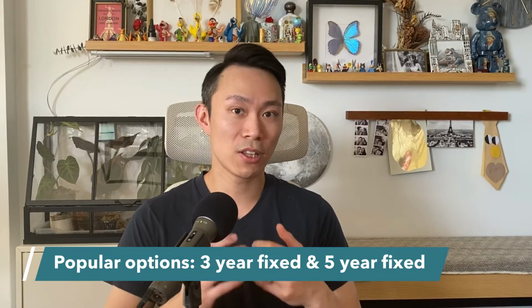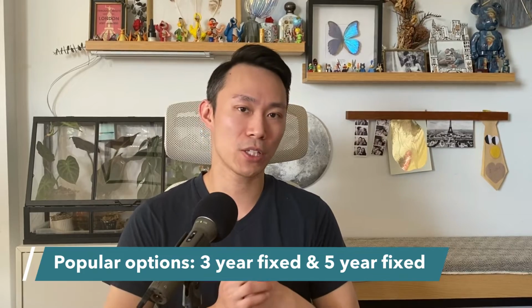Now, the two most popular options in today's market are the 3-year fixed or the 5-year fixed rate. There are other options to consider as well, such as the variable rate or shorter terms, but these usually come with a higher interest rate compared to the 3-year and the 5-year fixed. And with rates already being so high and people expecting that it'll take some time before the interest rate drops again, most people are not really considering these options.